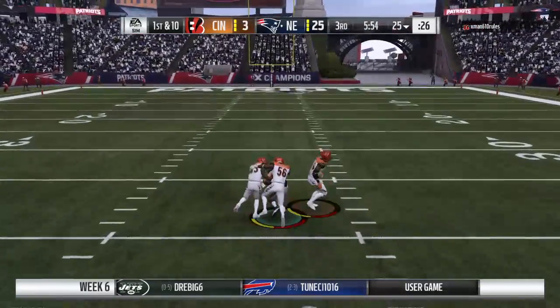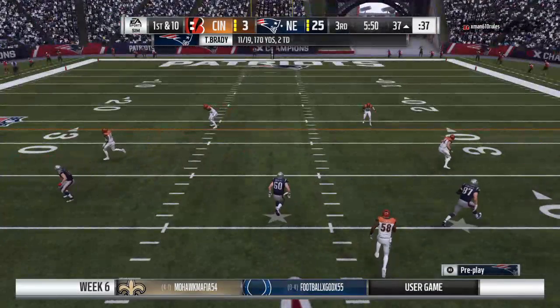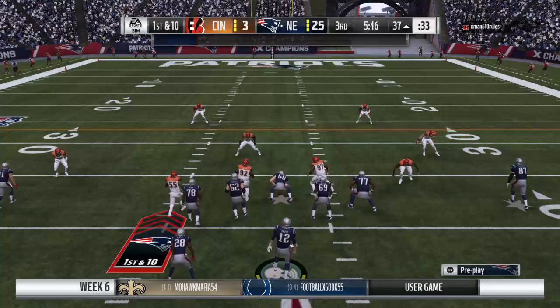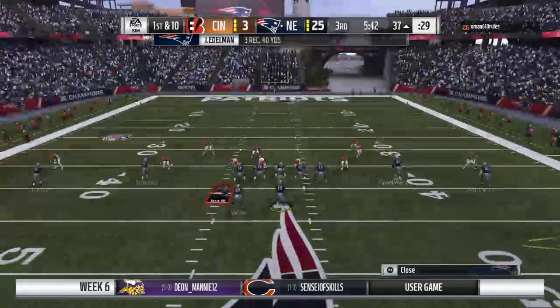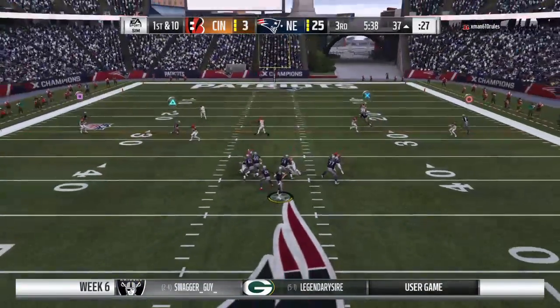Wide open, Julian Edelman. And he's taken down, but not before he gets this into enemy territory across the 40. They give him a gain of 38. Well, partner, I'm not sure how this drive's going to end, but how about the way they flip field position there? A nice attacking play that picked up a heck of a chunk of yardage.